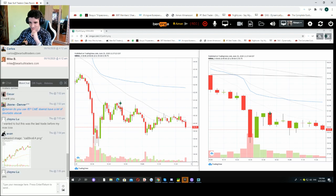This wasn't a bad short as well. You're just getting a little bit unlucky there. I mean, look at this. Clear double top right there, or W shape on a reverse ABCD pattern.